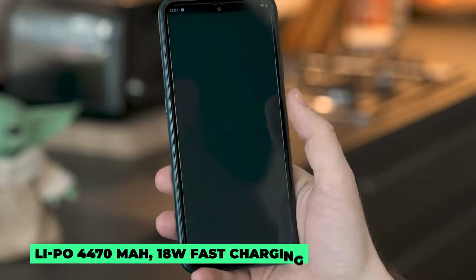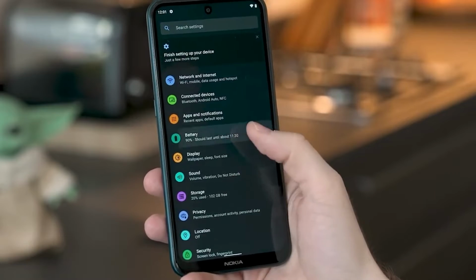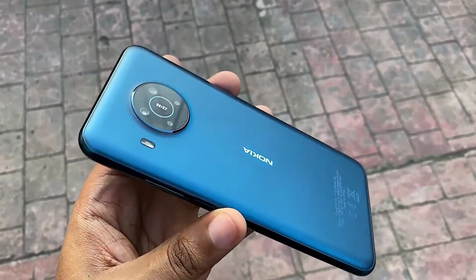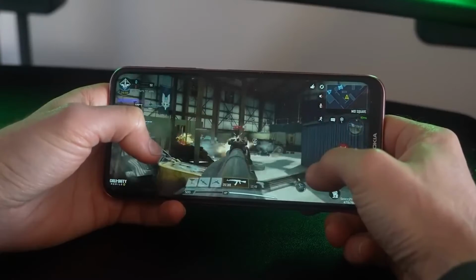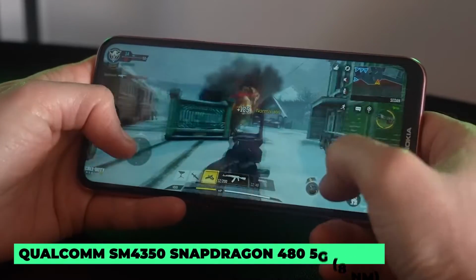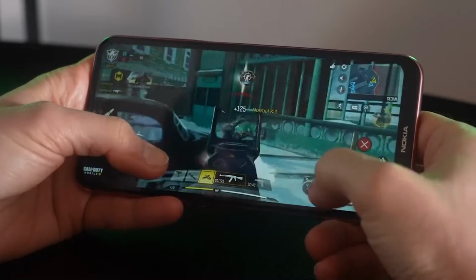The battery here has a 4470 mAh capacity, which is a fair size for a phone at this price point. It comes with 18W fast charge support. The big issue with the Nokia X20 is its processor. It comes with the low-end Snapdragon 480 chipset. For day-to-day use, it does get the job done. So this isn't a phone for mobile games or people who will need lots of power for anything.